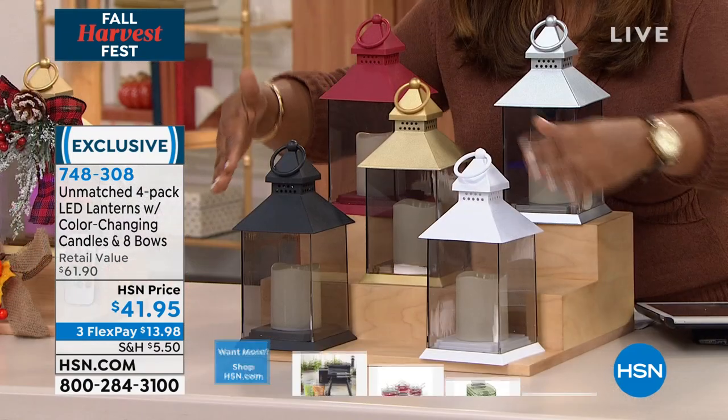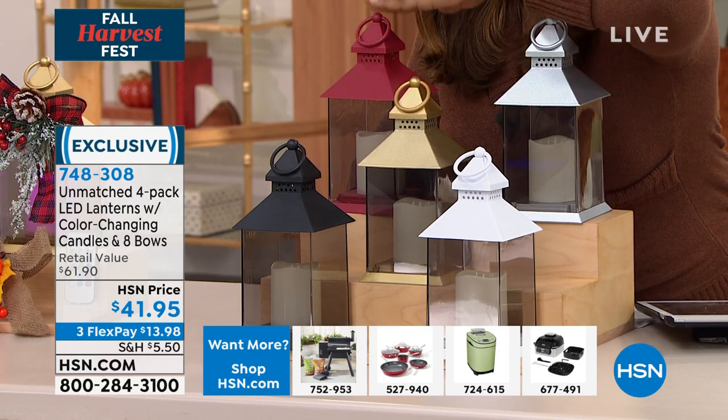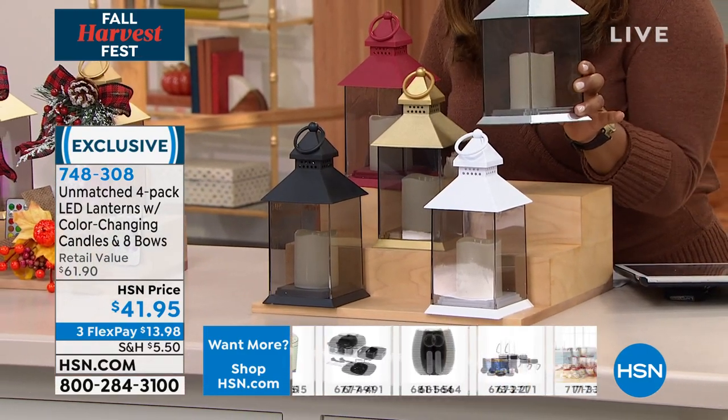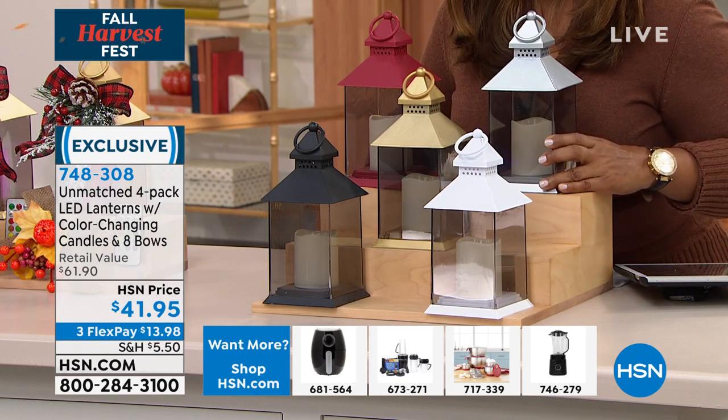And so I'm so happy that you guys are shopping. Let me give you an update. You've got 4 in the all white, 4 in the black, 4 in the gold, 4 in the red, and then of course 350 remaining in the silver if you'd love to order. So your item number is 748308.